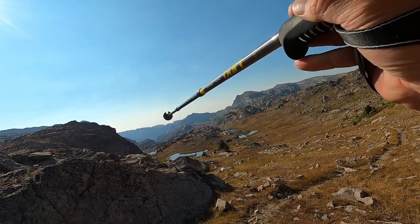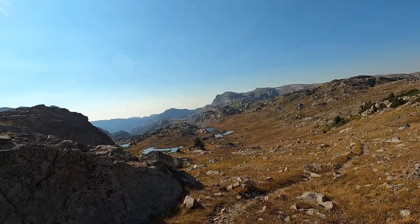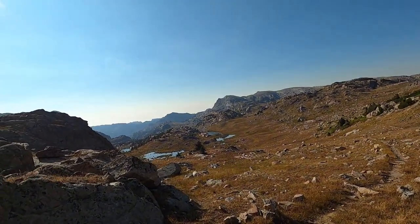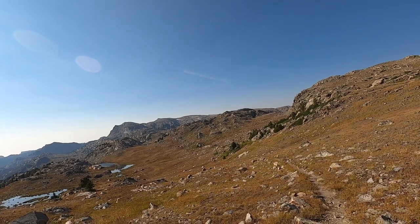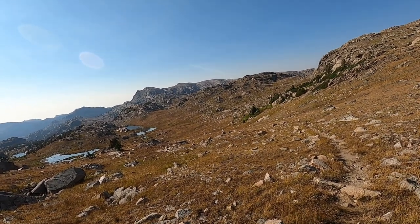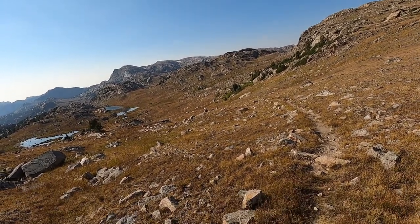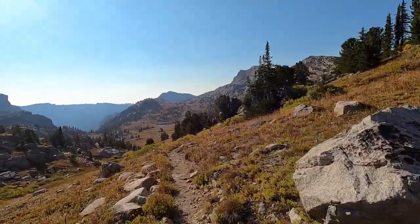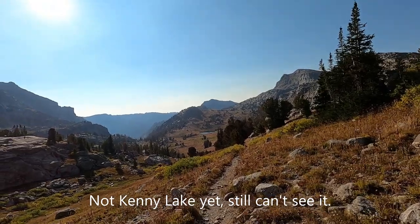That one right there is probably the little one, whatever it's called. I think these guys are just puddles, but there's probably some places to camp down there. All right, we're in a different watershed, hey? Yeah. All right. So I believe the lake in sight is Kenny Lake. And we're going to try to find a campsite there, I hope, because we've about had it.